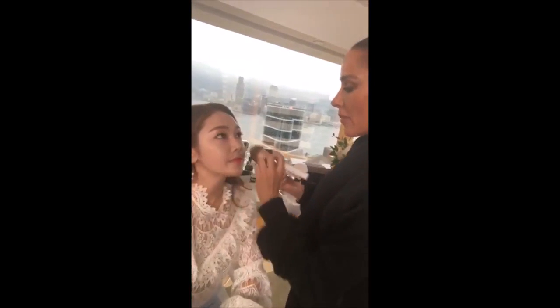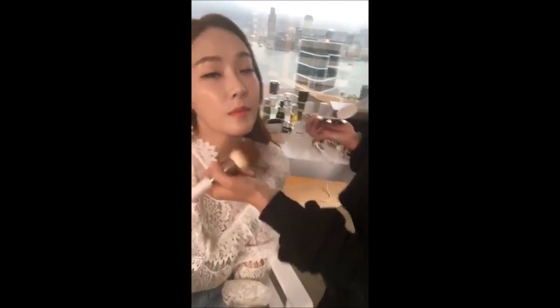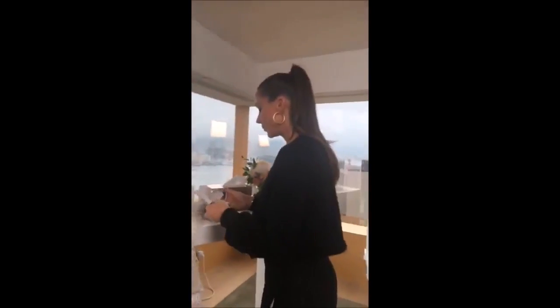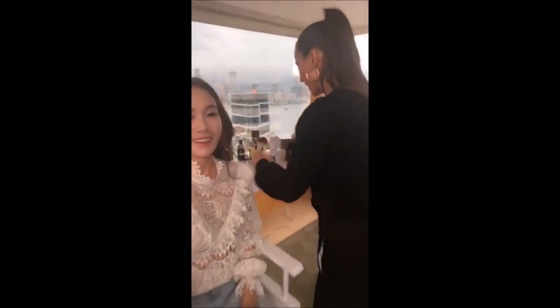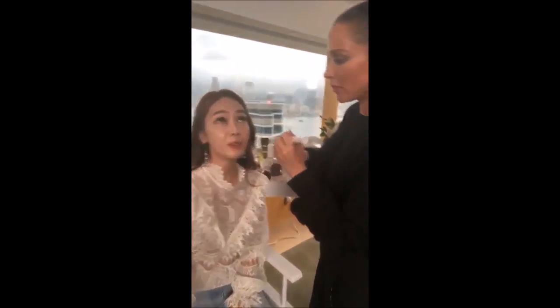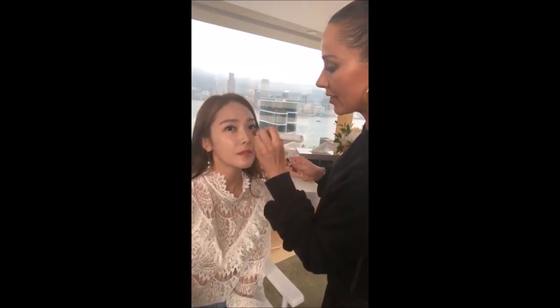I'm just using a very small amount on the brush and buffing, because I always like to start with less, because you can always apply more. But when there's a lot on the brush or on the skin, it's hard to remove. Look, so nice, right? So pretty. And now I'm going to use a little bit more of the concealer, just very lightly.